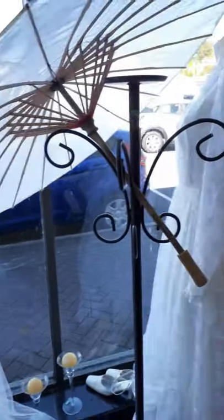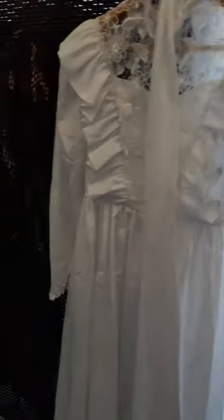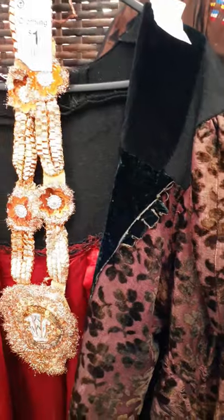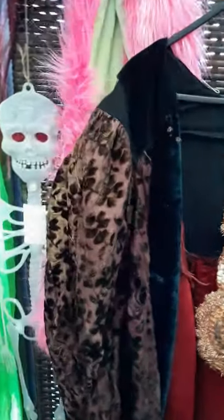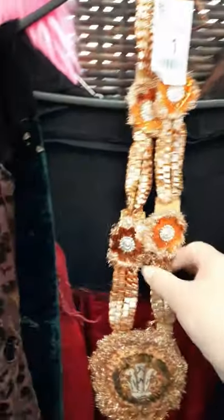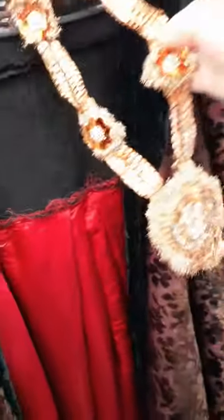Now here we are at those beautiful wedding dresses. Gosh, look at that one. Holy cow. It's amazing. What do we have over here? Wow. Oh, these. What on earth is that? Oh, I might have to come back for a look at those in a minute.